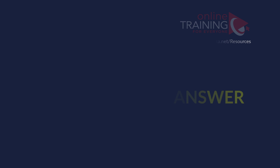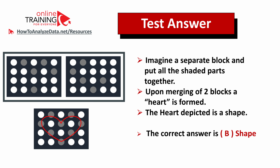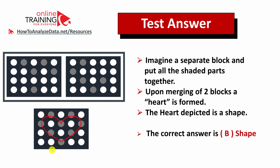Did you figure out the answer? Let's continue to see if we can solve this challenge together. The best way to solve these types of questions is to imagine a new block and understand what is formed when all the shaded circles are merged together from two original blocks. And upon merging, you will see that the heart is formed, which is represented here in the third block. And heart is a shape, so the correct answer here is choice B, shape. Hopefully you've nailed this question and now know how to answer similar problems on the test.